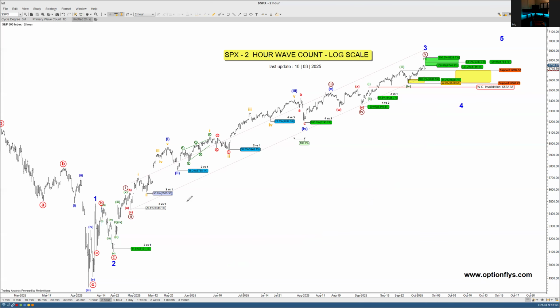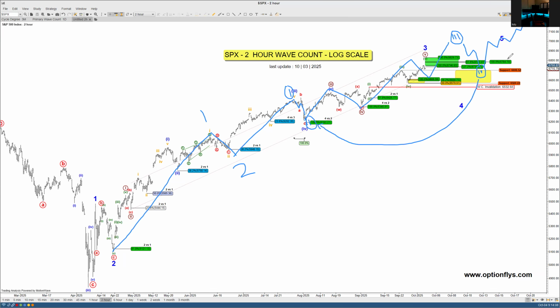So I haven't changed it. I have not done it yet, but I can. I'm thinking about it, just to go 1, 2 like this. Put 1 here, 2 here, and then count smaller 1, smaller 2, and then go 1, 2, 3, 4, 5, complete the third, then come down in a fourth against this one, and then make a fifth wave to a third. That's how you can open more upside. It's totally possible. There's nothing wrong with a wave count.